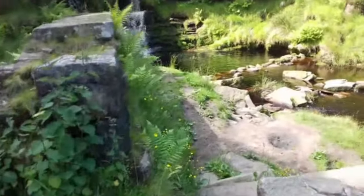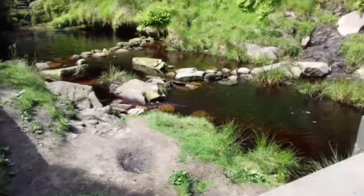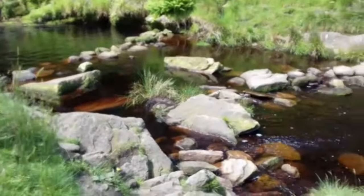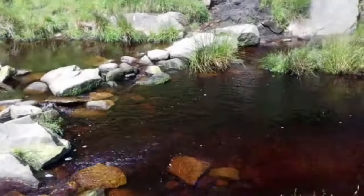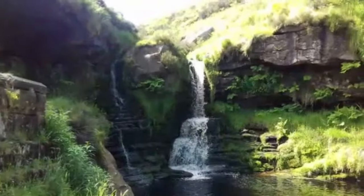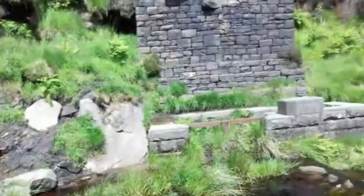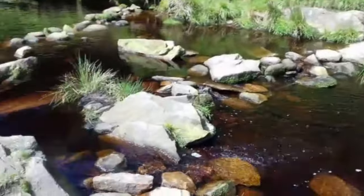I think there used to be a bridge here. Does that look crossable? I do not want to run the risk of falling in. Waterfall. There would have been a proper bridge here at some point. But I'm going to have to cross here.